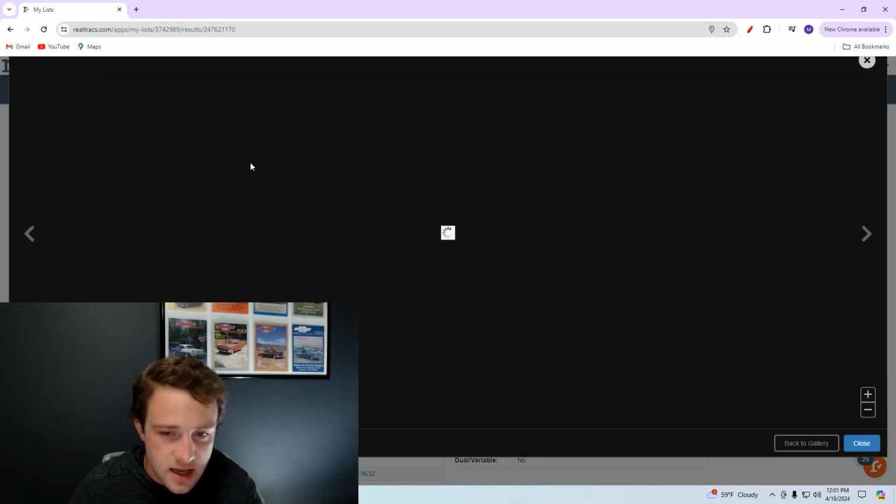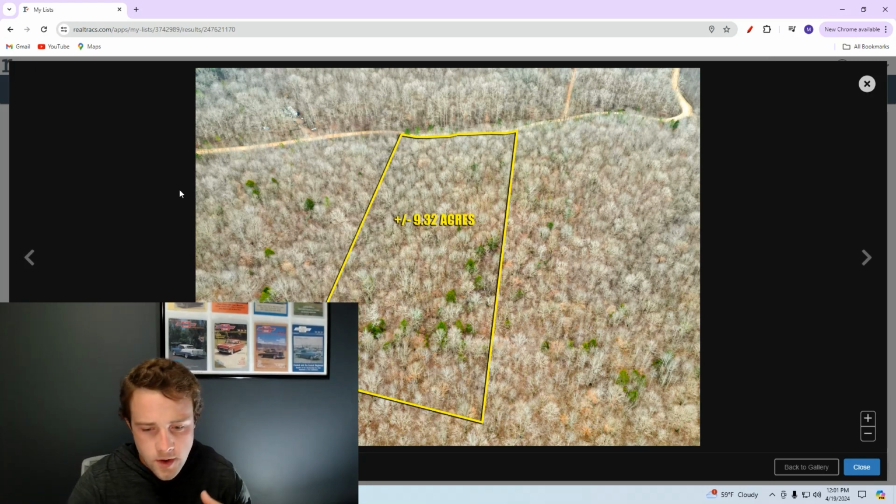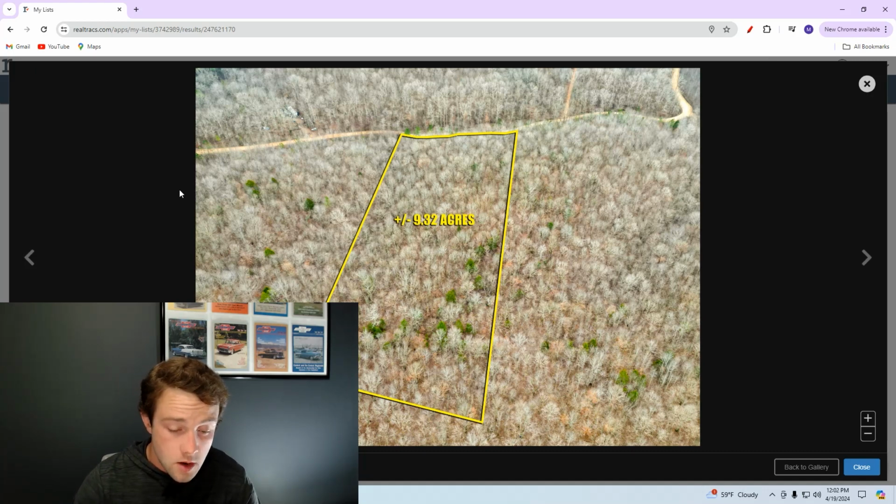So let's go ahead and take a look at the pictures and see what we may be dealing with here. Now, this may interest those folks who are looking to do a homestead or a mini farm, something along those lines. Really get out and become self-reliant. Now, I will say this could be the right spot for somebody who wants to be entirely off the grid. We'll talk a little bit more about that in a moment.